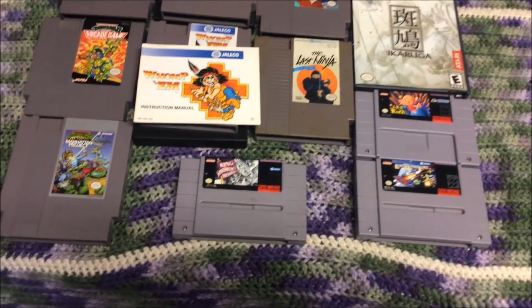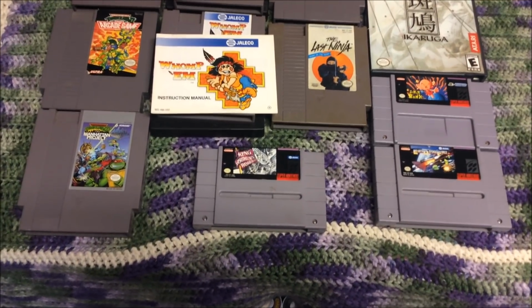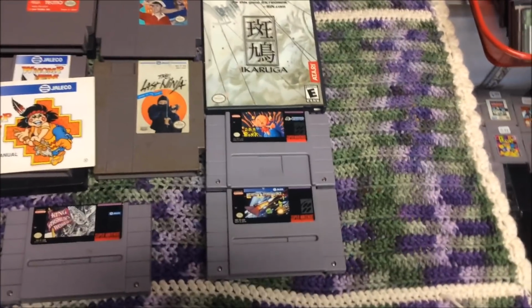It's a very strange game. I popped it in just to make sure that it was still working. Kind of a strategy, I don't know. It's kind of interesting looking. We've got Earth Force Defense, Super Bonk.